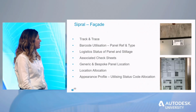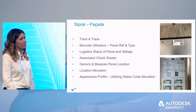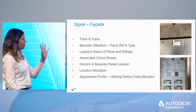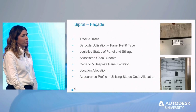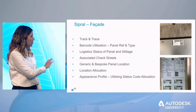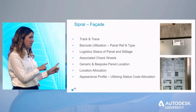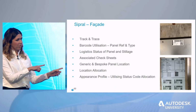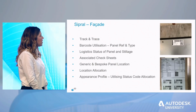So this is the next thing, which we are engaging in at the moment, with our facade designers and manufacturers, Cipro, who are based in the Czech Republic. Now, they use a system called Track and Trace, which I'm sure you're all familiar with. It's a manufacturing, logistics, quality management tool, which monitors the panel from the start of the production line all the way through to delivery. So we thought, what can we do with that?